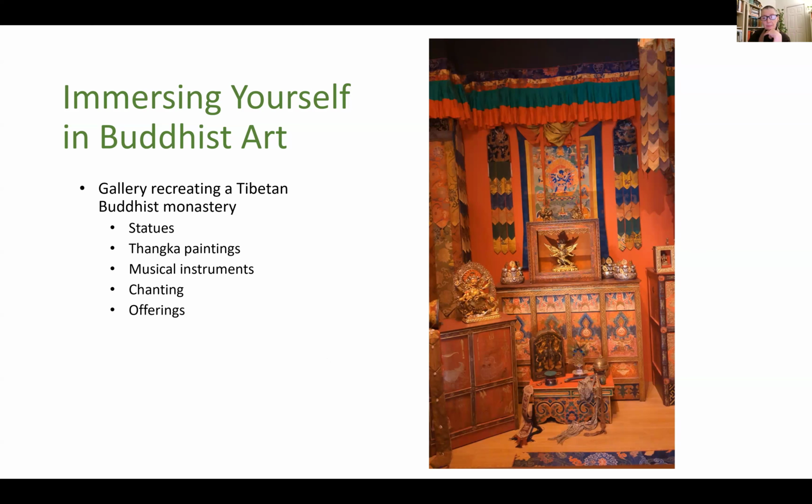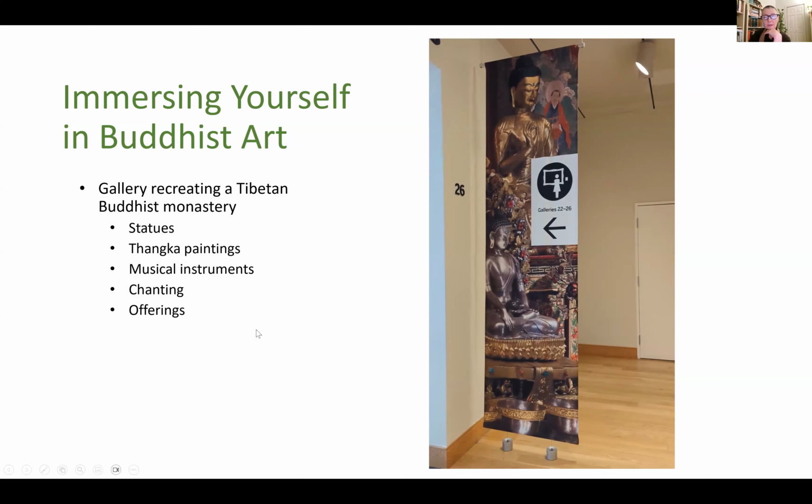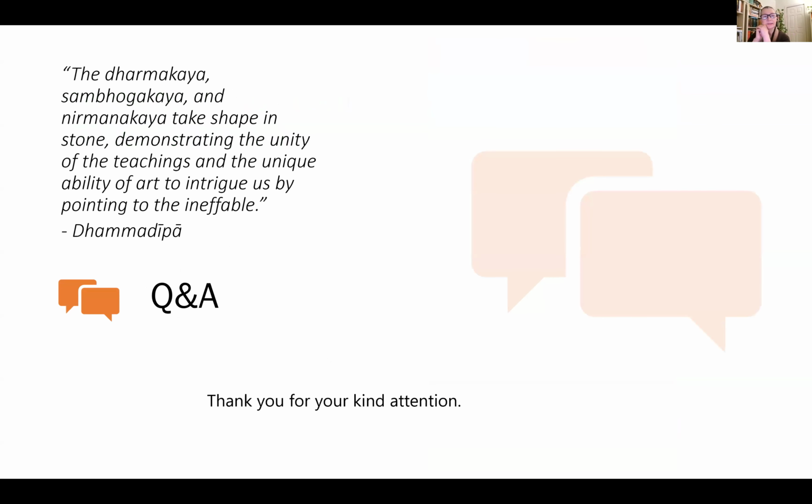And so, the Dharmakaya, the Sambhogakaya, and the Nirmanakaya take shape in stone, or sometimes in bronze, or sometimes in copper, and demonstrate the unity of the teachings and the ability of art to intrigue us by showing us the ineffable.